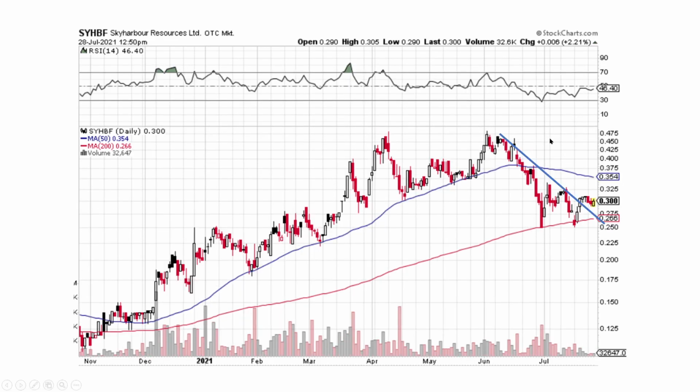Sky Harbor broke its little downtrend here. We came up, small little down days. Doesn't look too bad. If it ended a little bit higher than this, we could see a move on higher with a nice bullish engulfing.